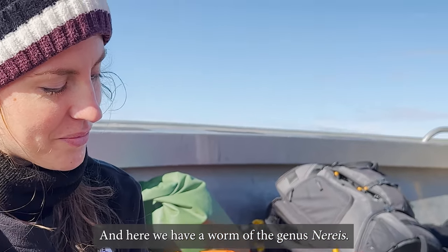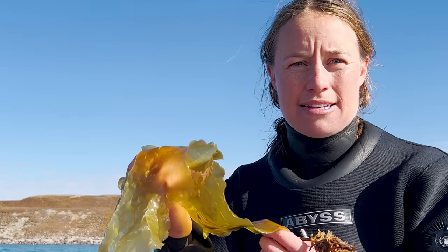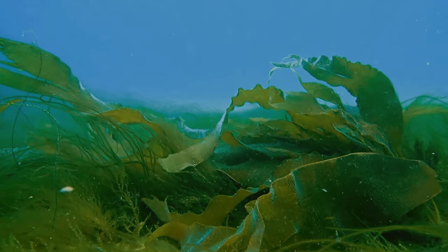One thing kelp forests do is they take carbon and carbon dioxide out of the coastal ocean and they trap it in biomass. We call this a carbon sink. So the kelp forests in the Arctic are actually taking CO2 out of the atmosphere.